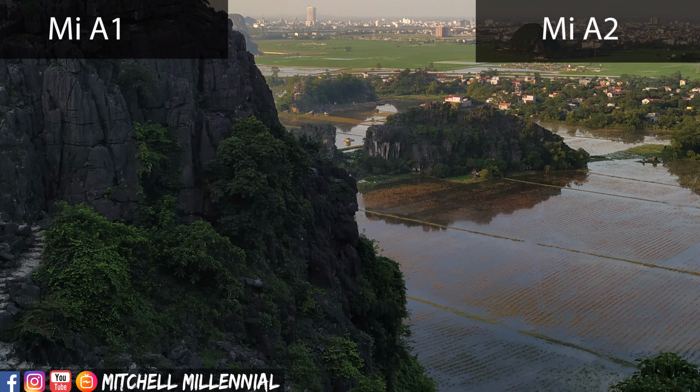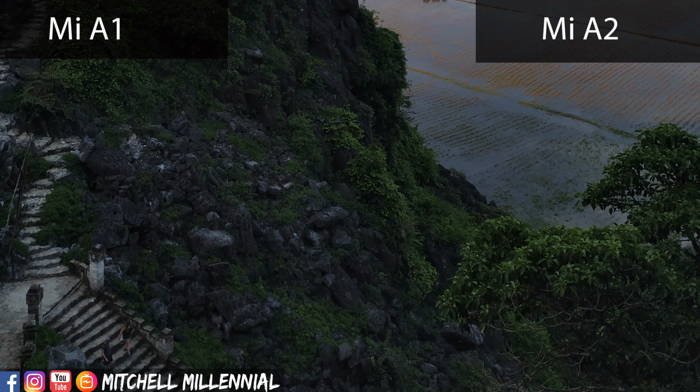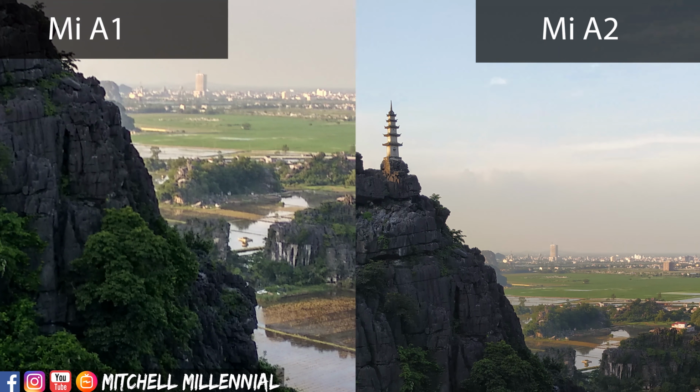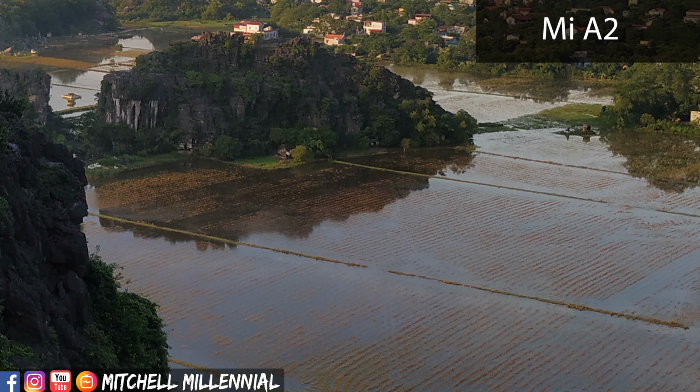When we compare that with the Mi A2, the Mi A2 went ahead and preserved more detail in the sky at the expense of the shadows. Like I said already, shadows can always be brought up. And the overall color temperature is much more daylight oriented, probably shot at around 5500 or 6000 Kelvin.